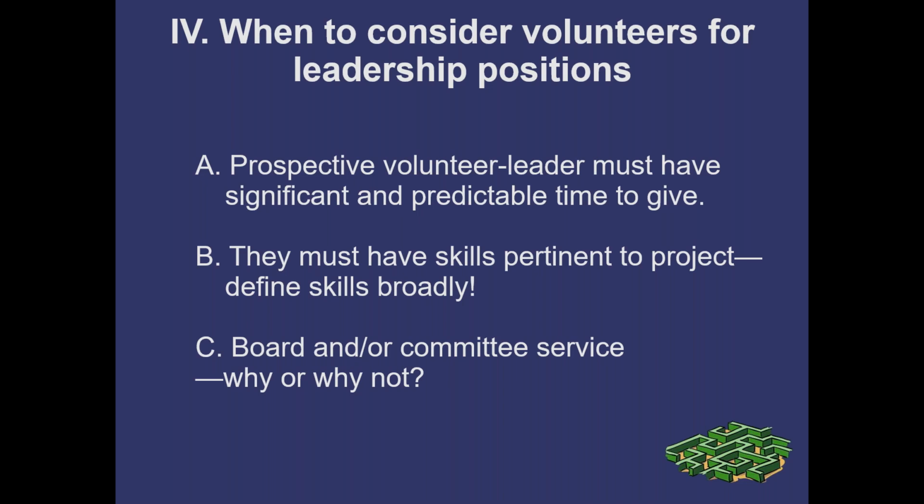Skills pertinent to the project, except when the project is very technical. And I know I keep adverting to website development, but that's because website development is often an issue. It's often something for which agencies don't have the money, and they'd really like to find somebody who knows how to do it. If the project is very technical, then you need to define technical skills narrowly. But otherwise, skills pertinent to the project can be, is a good writer, or is friendly.